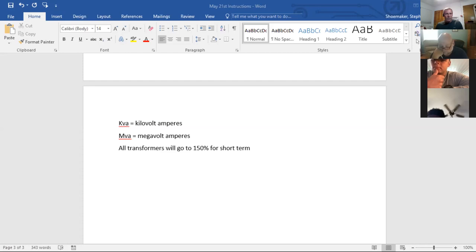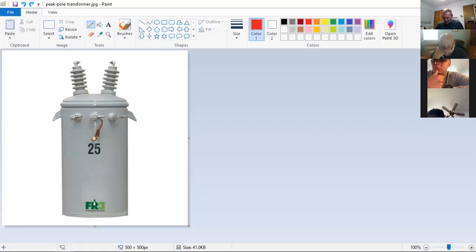So if I have a 25 kVA transformer, what will it do for a short-term period, once again a loose definition, to take care of that load during a peak time? It'd be 37.5. There's a couple ways you can calculate this. You can take the 25 and change the 150% to a decimal number, 1.5.